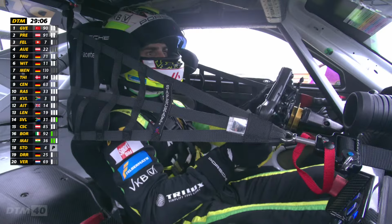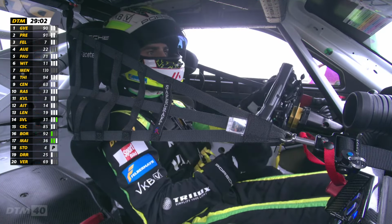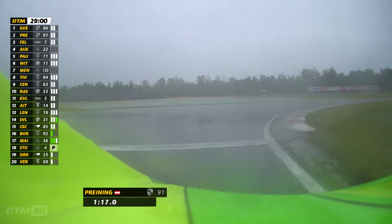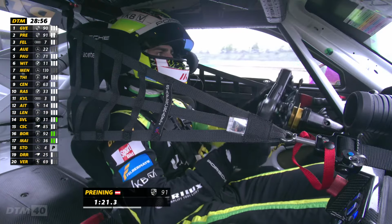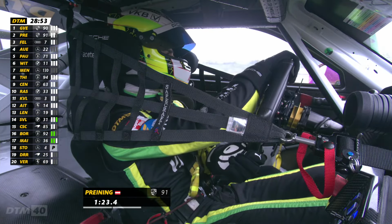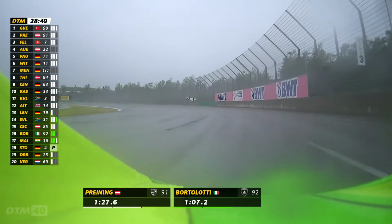It's risk versus reward. The thing is, this year testing is so limited. Look at him fighting the wheel. Testing, it really is. Testing is so limited. They need all the track time they can get, really, don't they? And even in conditions like this, yeah, good point. They're finding out stuff about the car and about different conditions.